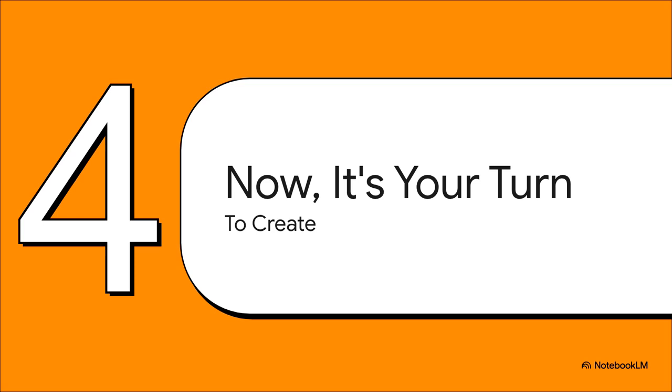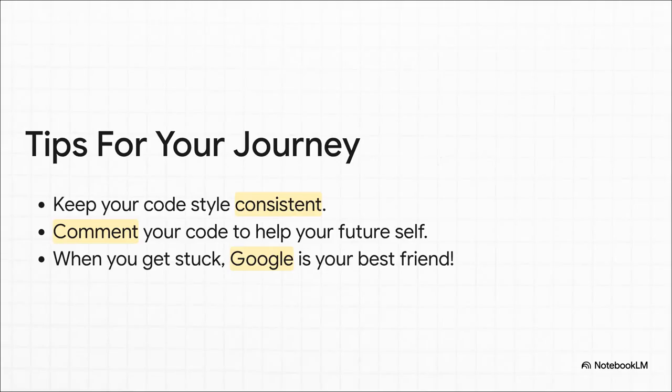So now, it really is your turn to start that journey. And as you get going, here are 3 super important tips. First, try to keep your coding style consistent. It'll make your life so much easier later on. Second, leave little notes, we call them comments, for your future self. Explain what you were trying to do.